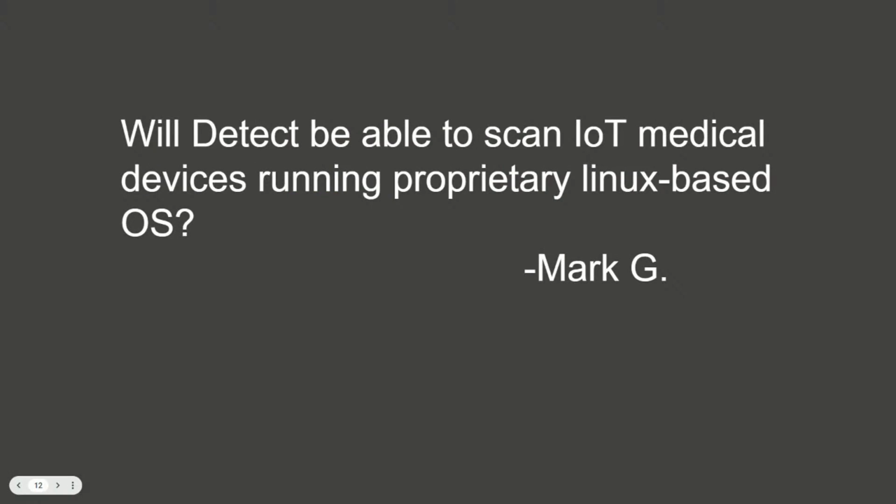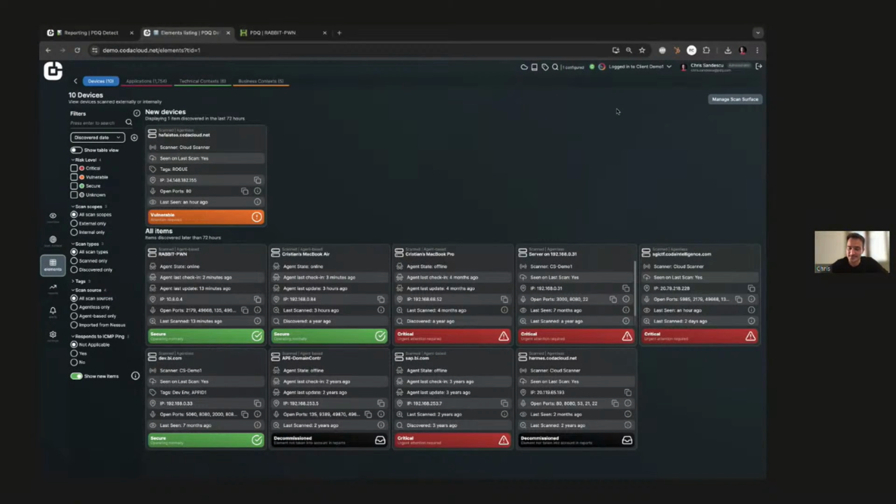Will Detect be able to scan IoT medical devices running a proprietary Linux-based OS? Mark G. Chris, I'm going to look at you there and say, I don't know, Chris, help. Well, the answer here is, of course, it really depends. There'll be two ways of doing it. One of them is having some sort of access to that device. If you have shell access to it, and it runs one of the supported deployment systems, which would be Debian-based, RPM-based, or SUSE-based, you'd be able to deploy the Detect agent on it. If you wouldn't be able to do that, but you have SSH access to it, privileged or unprivileged, using keys or passwords, you'd be able to scan it remotely with a scanner. So it really depends on the context.